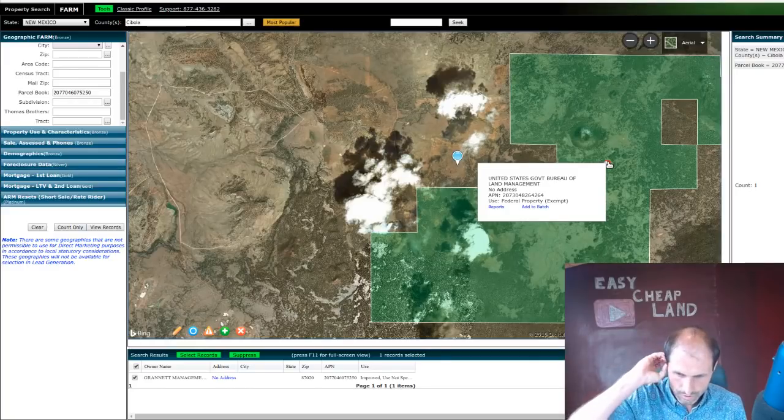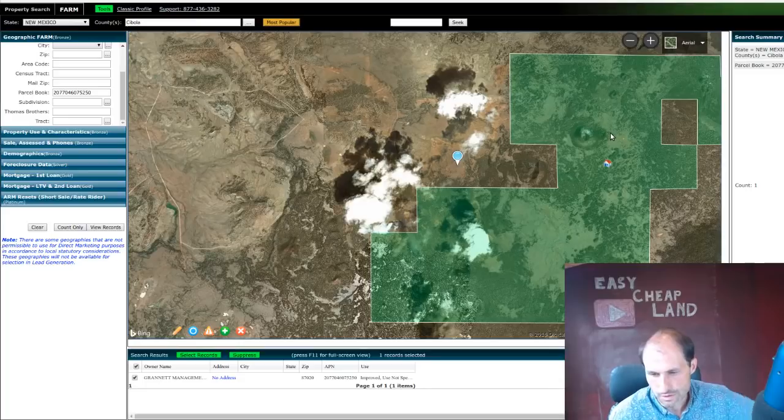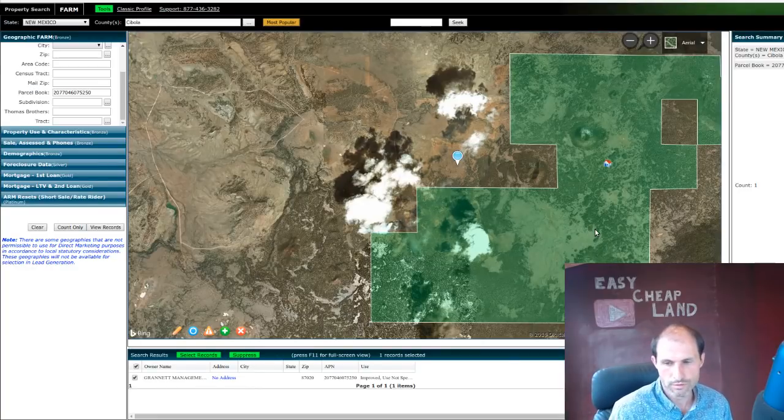United States Government Bureau of Land Management, so it's BLM over here. So you can hunt and camp and explore on that. You're not supposed to drive on BLM land with a wheeled vehicle, but you can go horseback riding and that kind of stuff. You can see these volcanoes, these old volcanoes in the area.